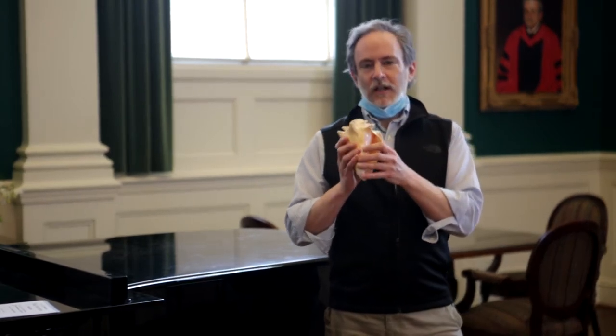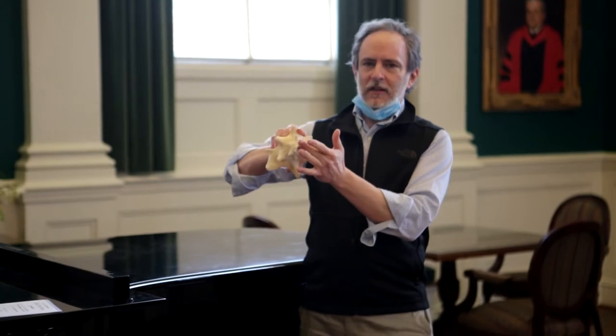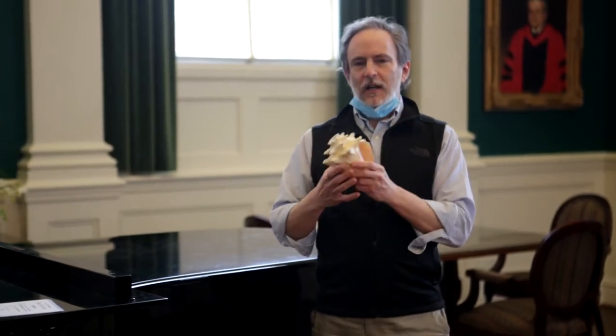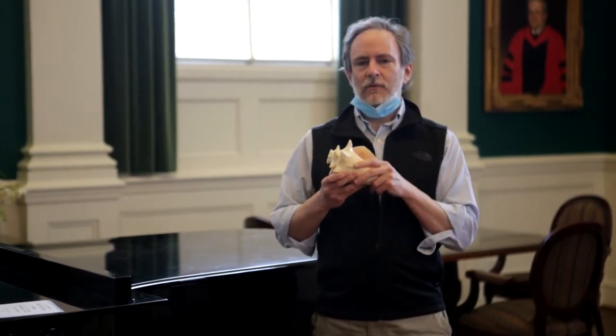What I have in my hand is a conch. This particular conch is actually from Florida, from the Gulf side, that I found when I was a boy. And notice that if you slice the end of the conch, it becomes a musical instrument, which Garrett is going to demonstrate.